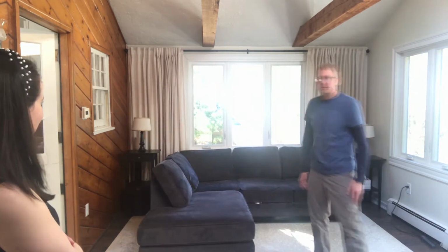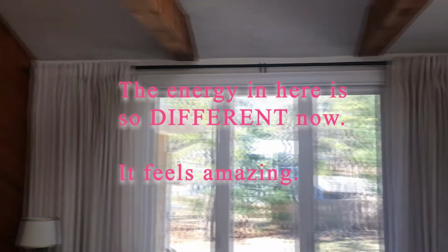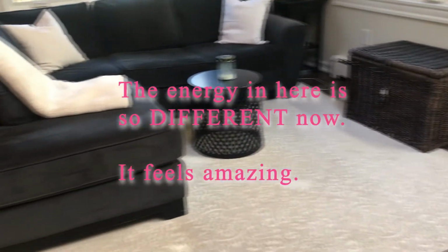I could not be happier with how this room turned out. I feel like the room has a little bit more of a movie theater vibe, and I think the curtains really help tie together the next part of the room that I'm going to show you.